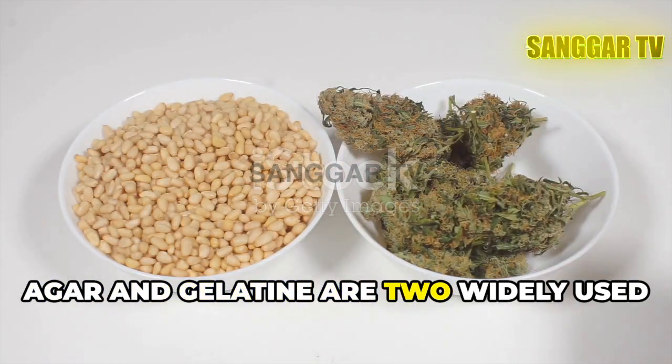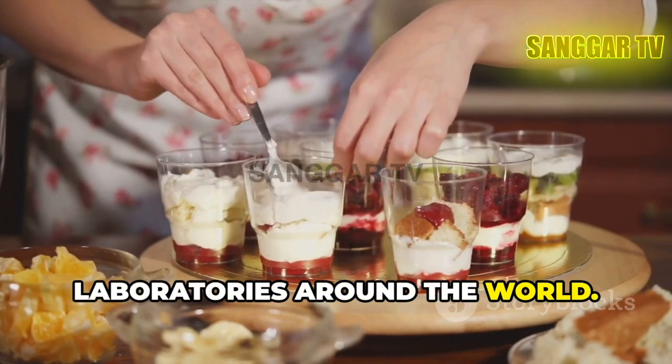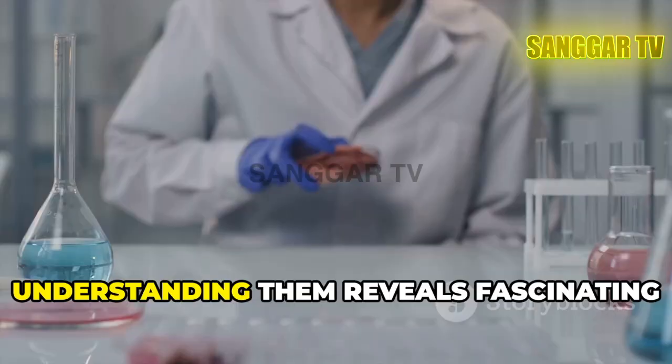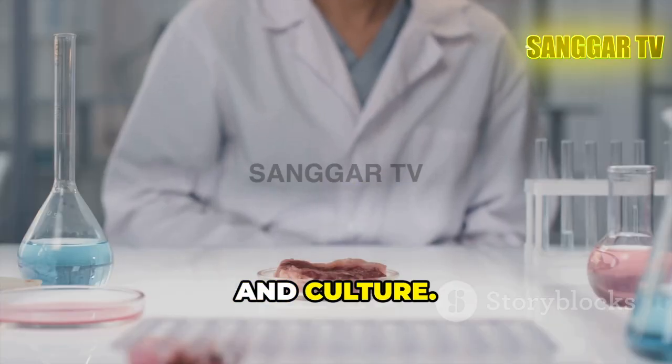Agar and gelatine are two widely used gelling agents found in kitchens and laboratories around the world. Though they serve similar functions, they come from very different sources. Understanding them reveals fascinating insights into science, cooking, and culture.